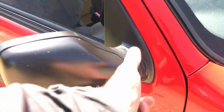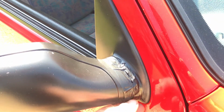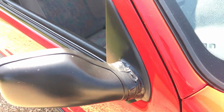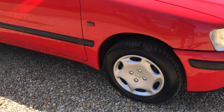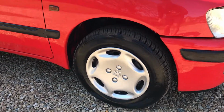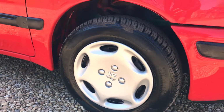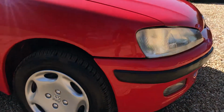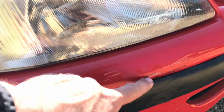This mirror has been taped on, it's very secure, not going anywhere, and it's been done in what appears to be black electrical tape, so hard to spot to be honest, but worth pointing out nevertheless. And again, hubcap in very good condition with minor markings and an almost recently new tyre by the looks of it. We've got markings to this moulding on the corner as well, again being black, nothing too noticeable. And we've got some markings to the paint here just above the moulding.